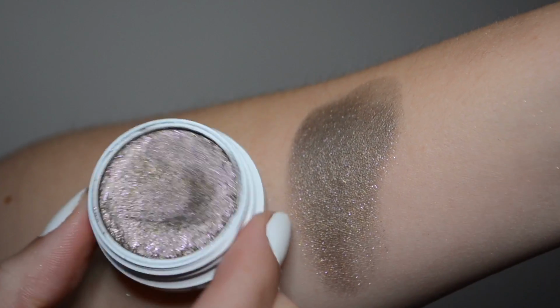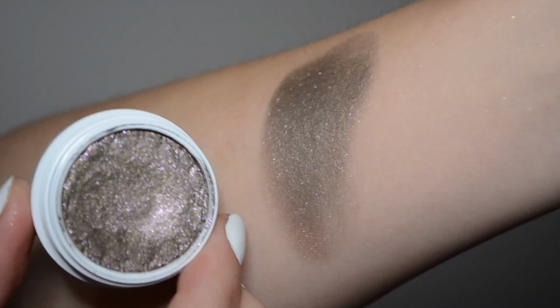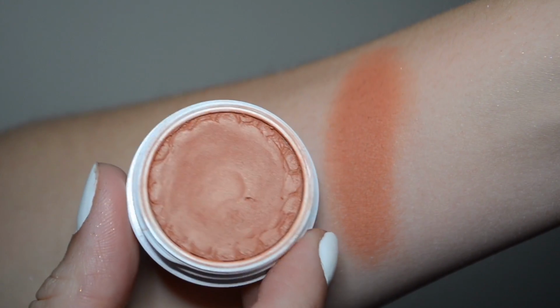This next shade is called So Quiche, and it is quite similar to Cricket, but it actually has more of a dusty, almost olive base to it, and then it has that purple shift like Cricket. It's a really dimensional, super cool shadow, and again, it's that high frost, super shiny finish that Colourpop does so well.